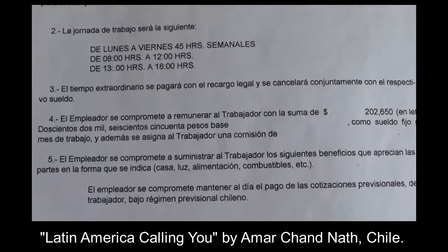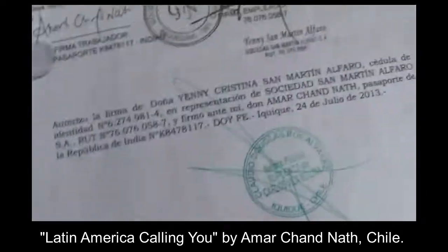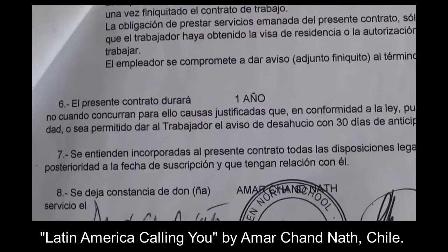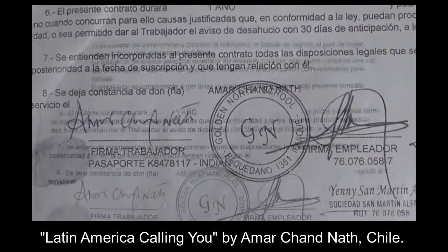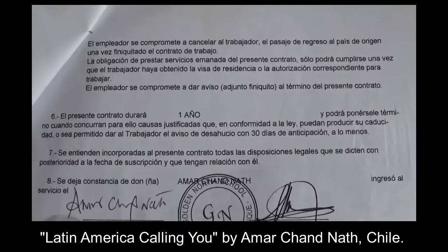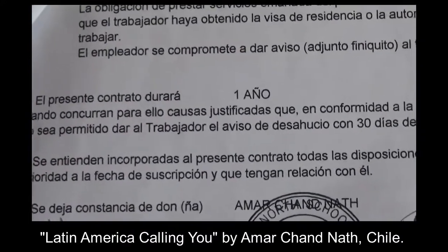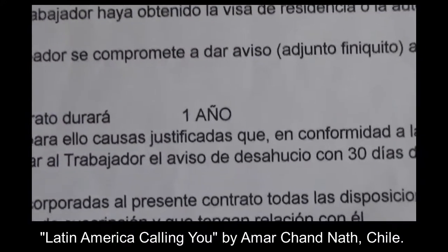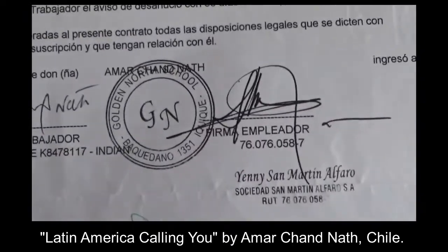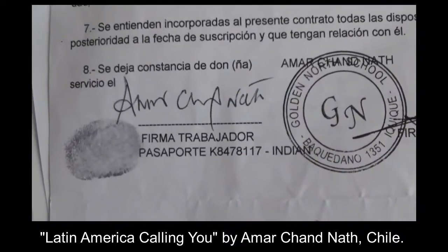You also see the conditions number 3, number 4, number 5, and in the next page you see the other conditions in number 6, number 7, number 8. Remember, these conditions cannot vary from worker to worker. This format is made by the Chilean government, and nobody can change it. And the validity of this work contract was 1 year. You see the signature of my employer, and on the left side you see my signature and my fingerprint.